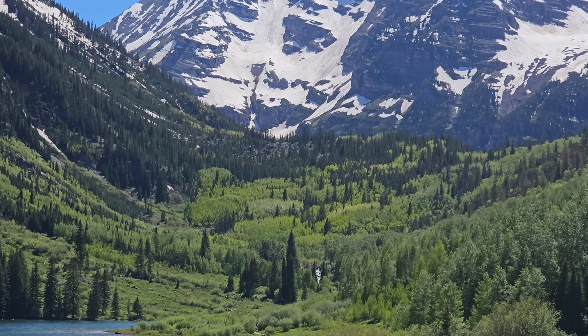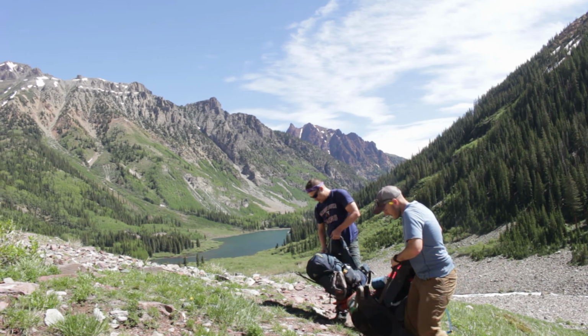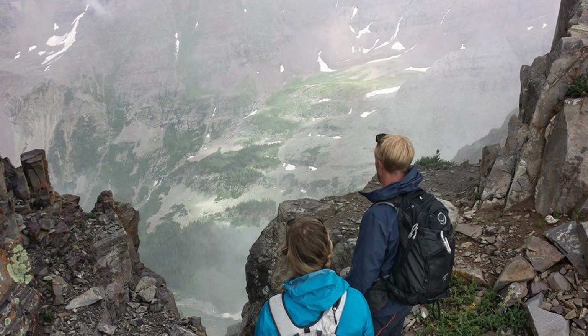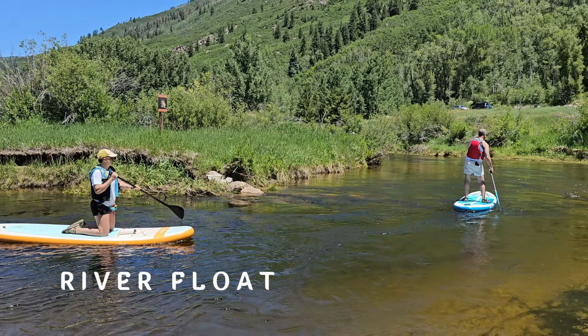Once there, you can check out the beautiful views from Maroon Lake, or go hiking up to Crater Lake, or even hike to the top of the Bells, which is an all-day event and quite difficult, although one of my favorite things to do. Just east of town is the Roaring Fork River, where above the town you can do a lazy river type float.